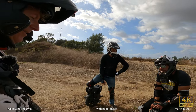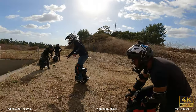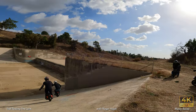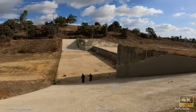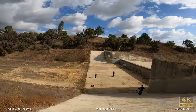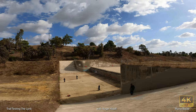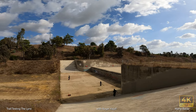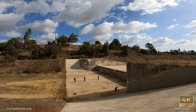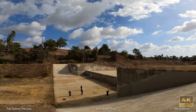Another go. Okay, I'm down with that. All right, I'm going to try to brake down the hill. The brakes are good. Yeah, they are. Yeah, it's a little hard. Okay, I don't know if you heard that, but yes, Aaron seemed impressed with the braking going down this. That's what I appreciate about more powerful wheels, is braking going down hills for me.